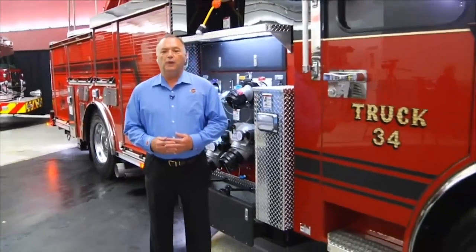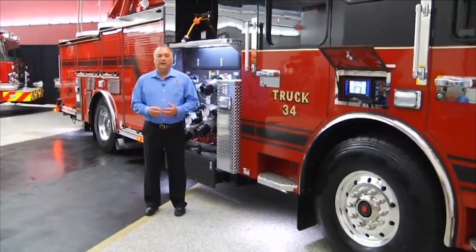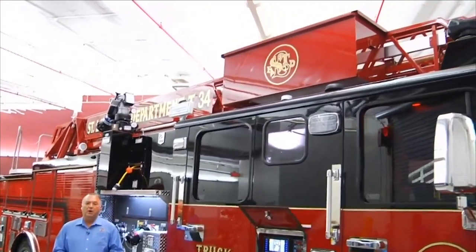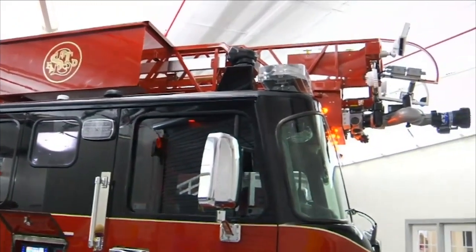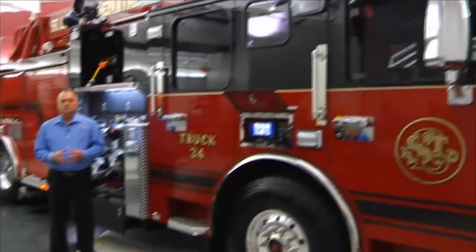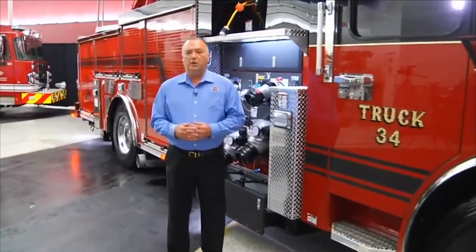If you do choose the AL11 screen, it does take all your 12 volt, 110 volt aerial operation controls as far as the retract override, the positional waterway, 110 volt lighting, 12 volt lighting, etc., and put those into that screen. That screen also gives us our information on aerial rotation, extension, our load minder system. Also in the AL11 there is a secondary screen which gives us our chassis vitals as far as RPM, fuel, battery, etc. But that is an option on all Smeal devices.